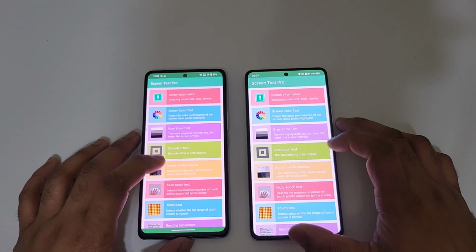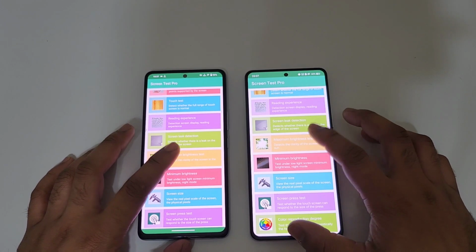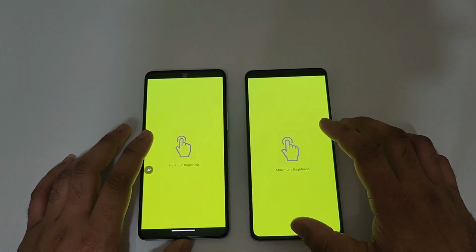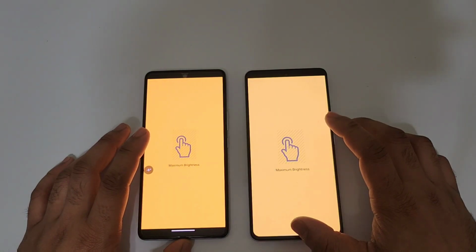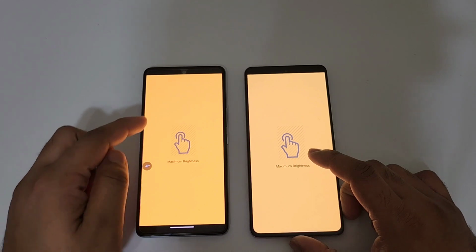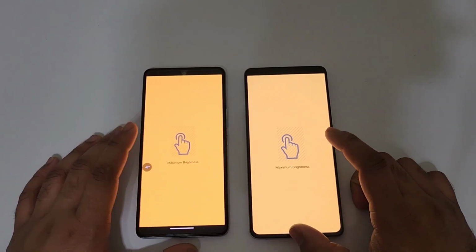As you can see friends, now let me try the maximum brightness test which is available right now. In this shot, the iQOO 9 SE looks slightly more saturated regarding the yellowish color when compared with the iQOO Neo 7 device.